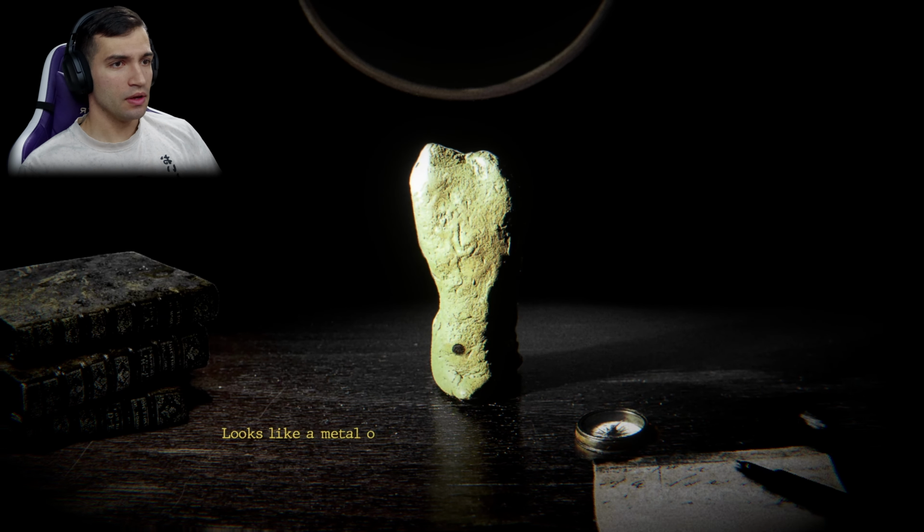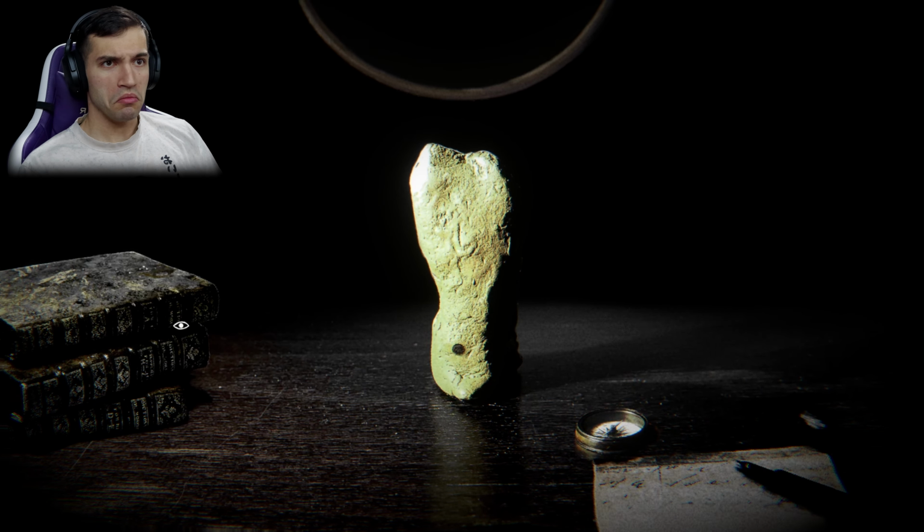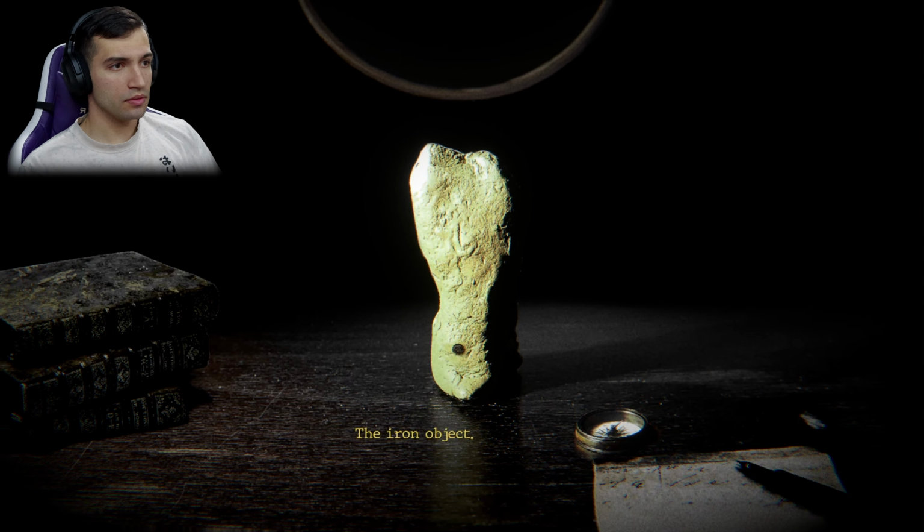Watch this. Looks like a metal object embedded in the artifact. Doesn't seem like it is possible to extract it. Maybe I can find out what kind of metal it is. The compass is detecting a magnetic field, so it likely contains iron. That is cool. The iron object.